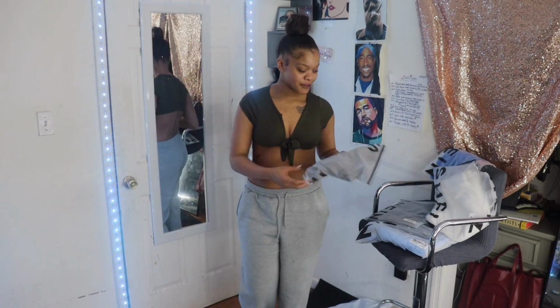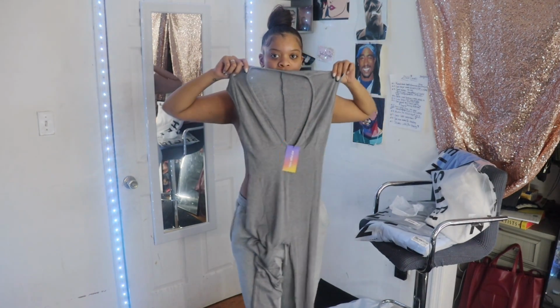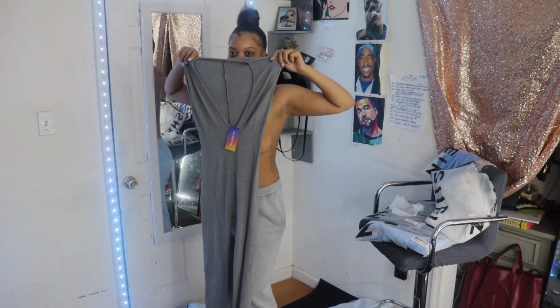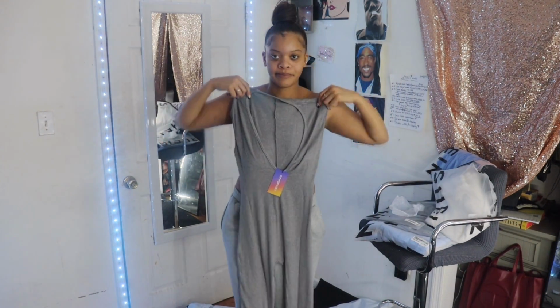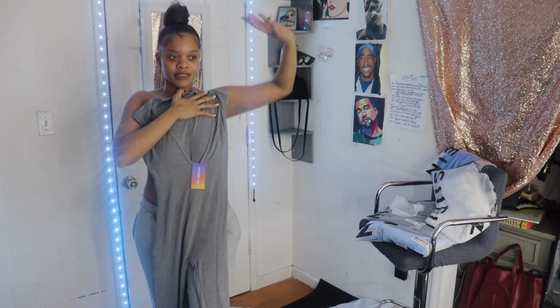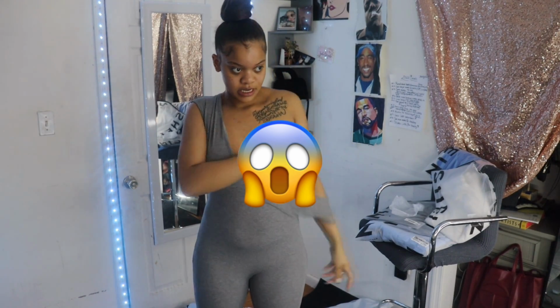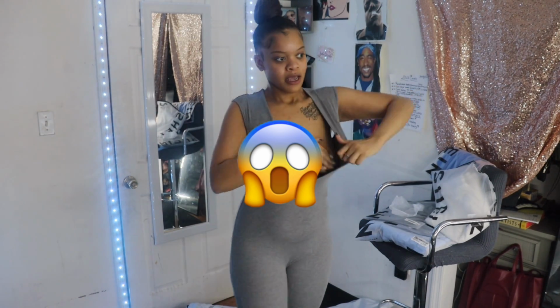All right, so without further ado, this is the first package I got, so I'm gonna try on those clothes. Stay tuned, guys. So we got a bodysuit here. It looks like it's really stretchy, okay? I'm gonna put this on and show a picture of the bodysuit. It's got the leanies, because y'all can't be seeing all that.